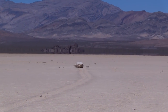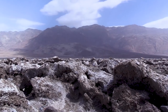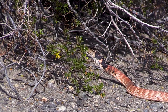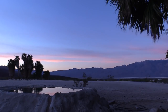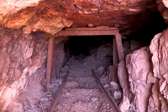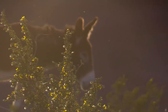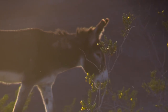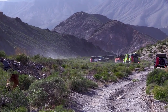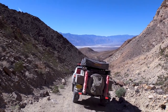traveling rocks, craters, a golf course fit only for the devil himself, slithering reptiles, hidden saline hot springs, gold mines, millions of wildflowers, wild burrows, massive sand dunes, and our favorite, miles and miles of unpaved, unmaintained trails.